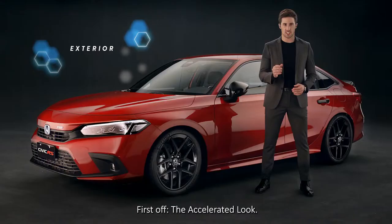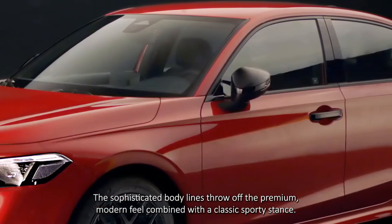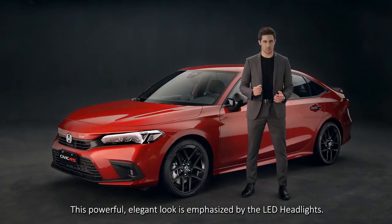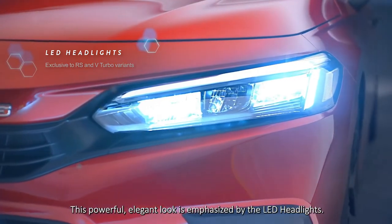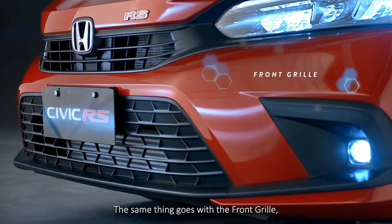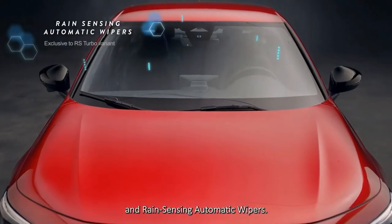First off, the accelerated look. The sophisticated body lines throw off the premium, modern feel, combined with a classic, sporty stance. This powerful, elegant look is emphasized by the LED headlights and distinctive LED taillights. The same thing goes with the front grille, door mirrors with integrated turn signals, and rain-sensing automatic wipers.